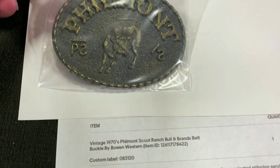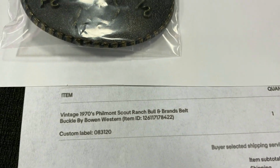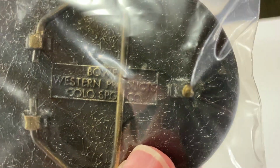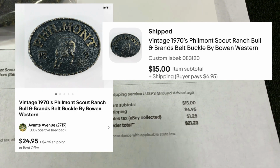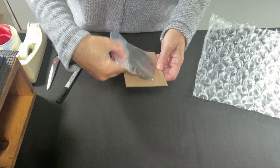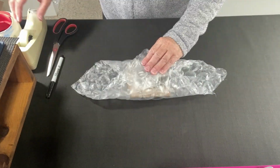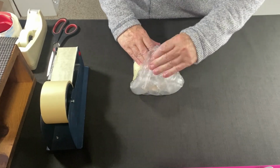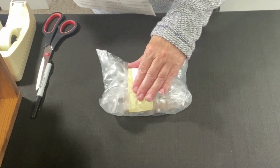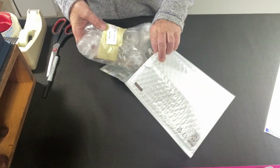Philmont belt buckle. 1970s Philmont Scout Ranch Bull and Brands belt buckle by Bowen Western Products. Sold on offer for $15 plus ship. Going to back it with cardboard. I think this will be okay in a small padded envelope without an air pillow.